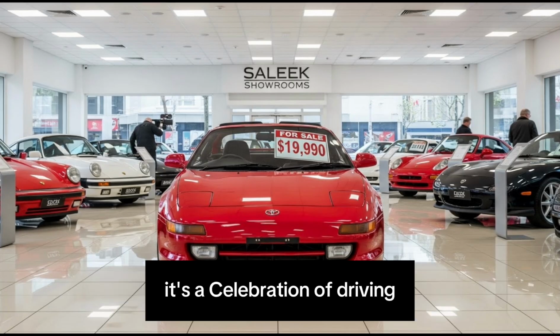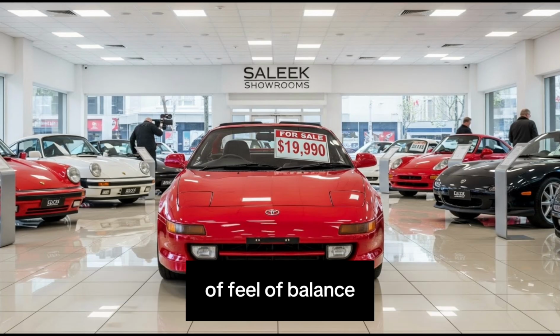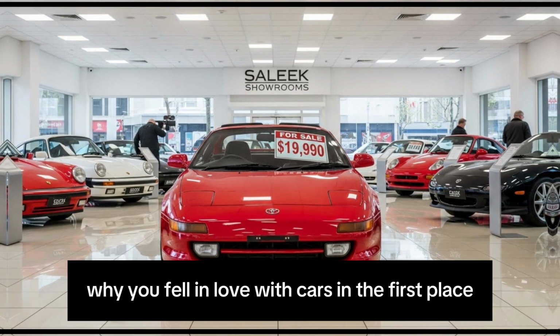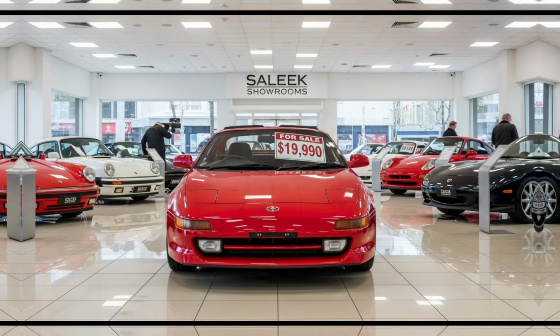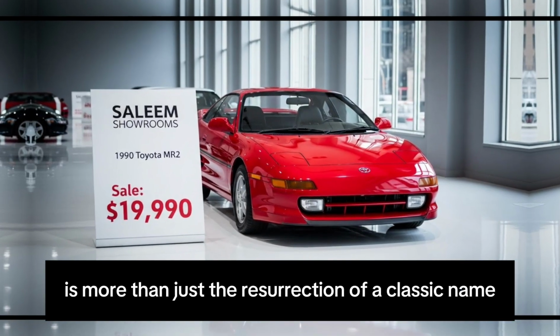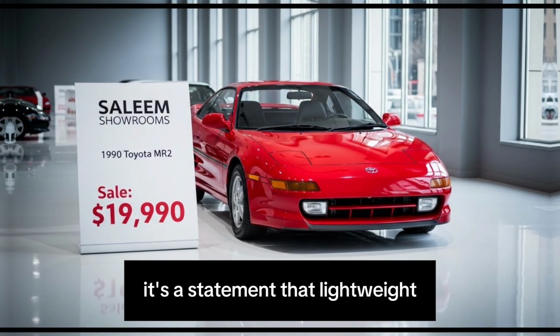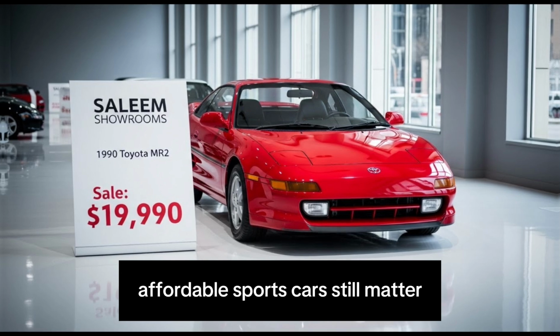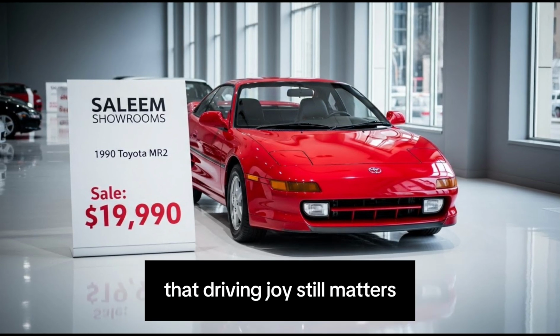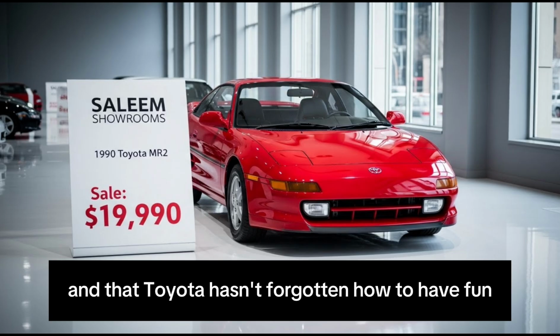It's a celebration of driving, of feel, of balance, of connection. It's the type of car that reminds you why you fell in love with cars in the first place. For enthusiasts, the MR2's return is more than just the resurrection of a classic name. It's a statement that lightweight, affordable sports cars still matter. That driving joy still matters. And that Toyota hasn't forgotten how to have fun.